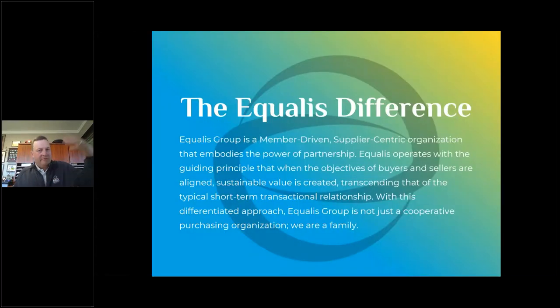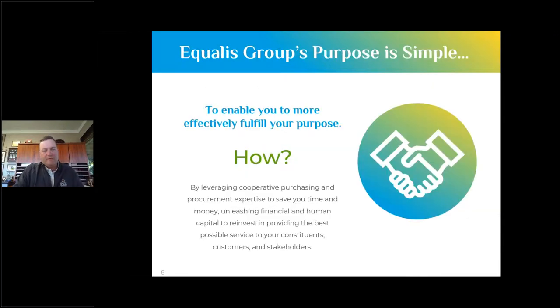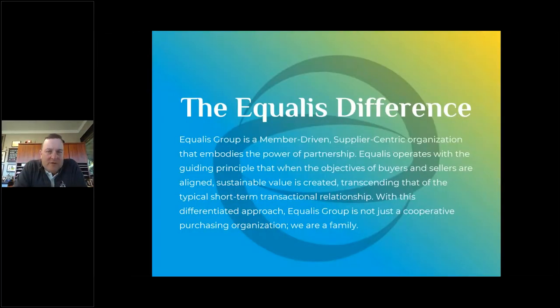And so then, okay, David, you talked about there's lots of different cooperatives out there. What makes Equalis Group different? I would say that what makes us different is what you see in the very first line: member-driven, supplier-centric. Member-driven. We've built our organization and our approach around what we believe, having engaged with thousands of members and people in all different roles in those members over the years, is what most folks want. And so when we talk about these items, we have very definitive answers to how we've approached every one of these bullet points. It's built around what we've been told, and we've asked what's important to our members.